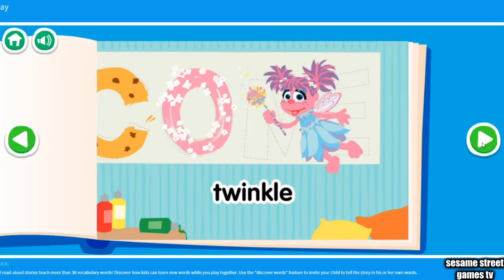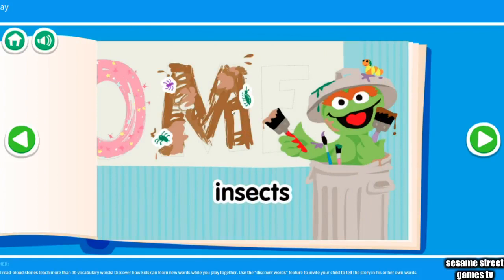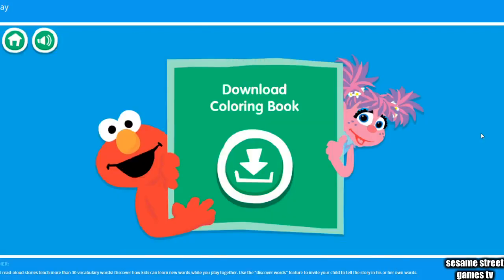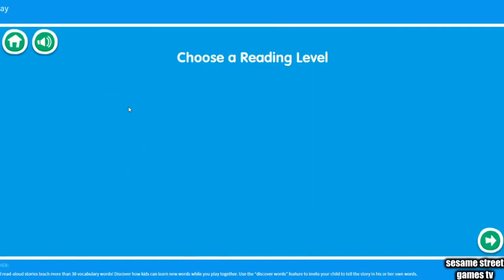Twinkle. A twinkle is a quick flash of light. Insects. Insects are tiny animals with six legs. Vibrant. Vibrant means very bright. That was fun! Now download this coloring book and make up your own story. I'm so glad you're here. To start, choose a story. The Bossy Block. Choose which way you want to play.